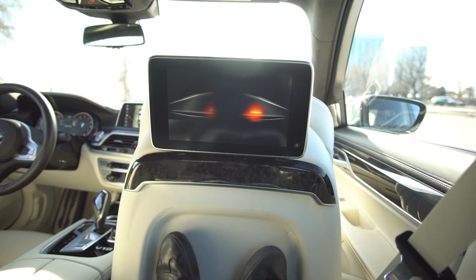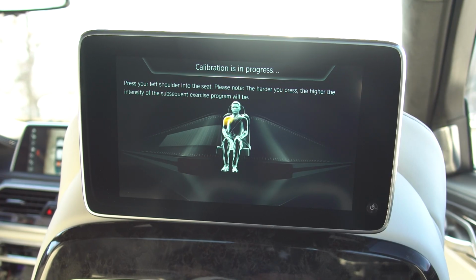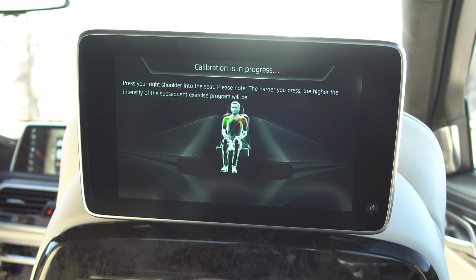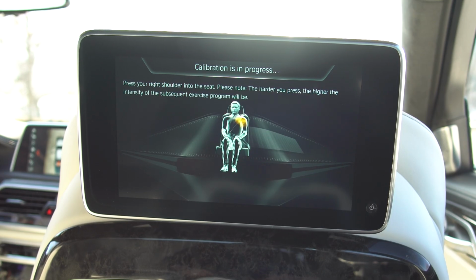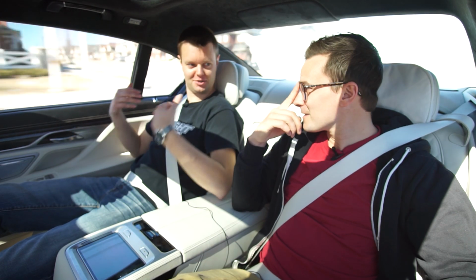What's better than the massage is the exercise program. Yes. So you program how far you push in on each side, and then it trains you. So I guess if you're rich and you're getting driven to work all the time, but you don't work out, you can just work out in your BMW limo. And you're always stressed out, so it relaxes you.